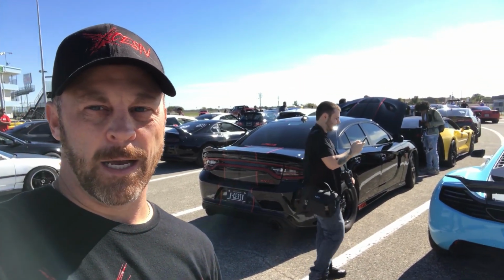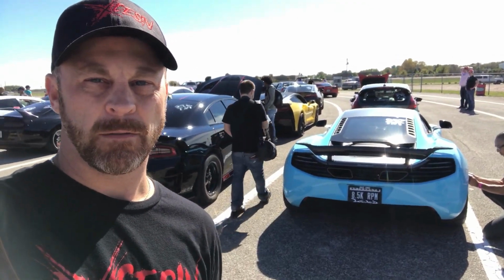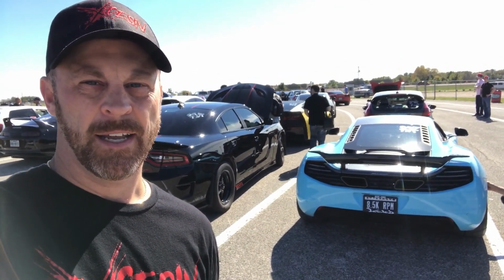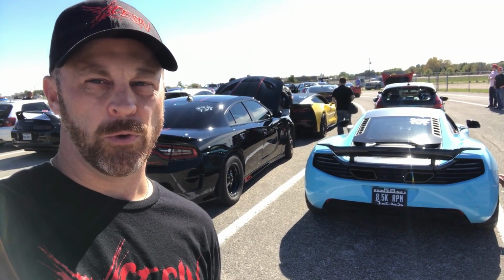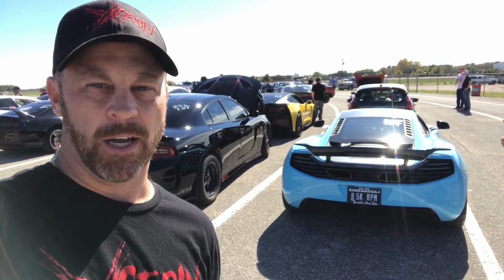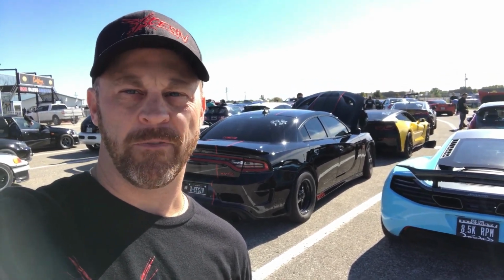And I did find a little McLaren, a little 12C to run. It should be fun. Gorgeous car. It's wrapped. It's kind of a soft blue. I mean, it's just a really, really pretty car. So hopefully we get some footage of that. I think it's going to run like a beast. We'll see if my car can hook today, guys. It should be fun. We'll see what happens.